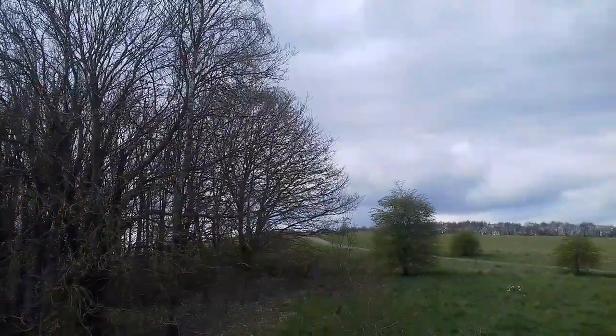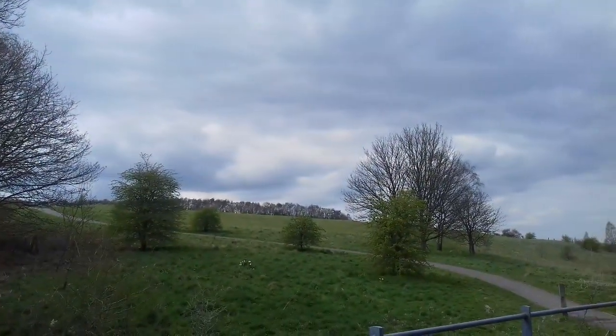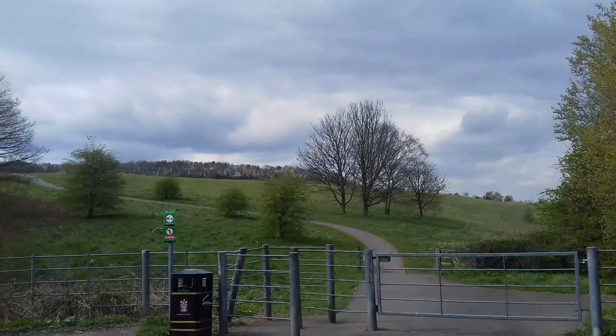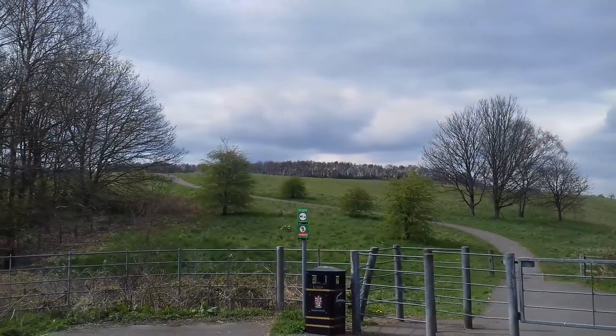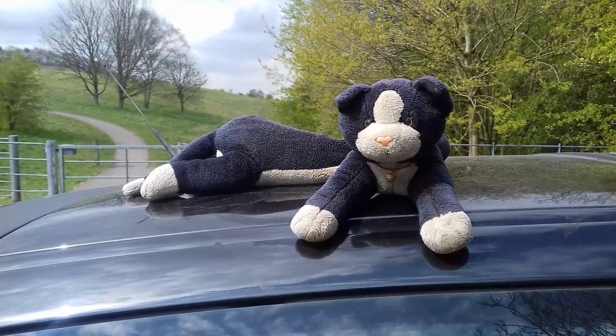This of course was the spoil heap. A blackened hill when I was a boy. It might be a pleasant greenway, but you can't help feeling that the industrial heritage of the area is being swept away.